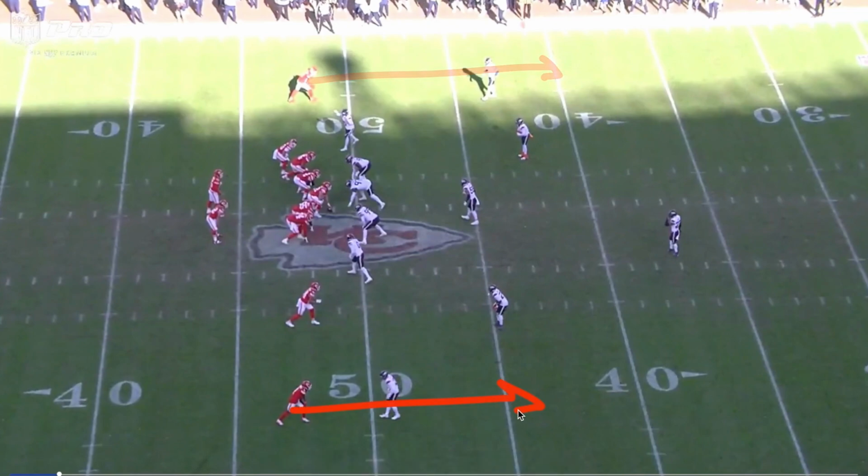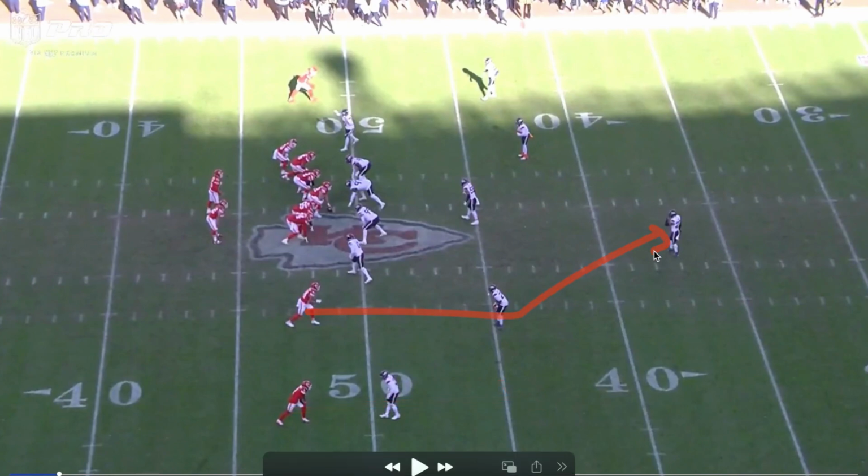Xavier Worthy runs the 9 route on the outside, and the 8 route is a post. So Justin Watson runs a post in the middle. This is designed for middle of the field coverages, like a cover 1 or a cover 3. And here the Broncos are running a cover 1 man. So they've got a single high safety, everybody else is manned up.